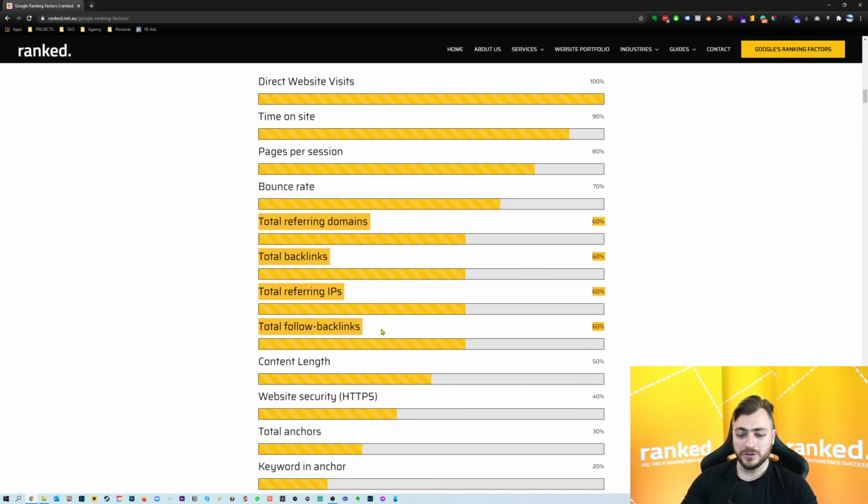But as you can see, there are 4 sections here that all mention backlinks and mentions from other websites. So total referring domains, so how many different websites mention you, how many different URLs, and how many different hosting providers. In other words, if you're hosting, let's say, 10 websites and they're on the same host, the same server, the same storage facility, and they're all linking to you, that's technically one IP. So Google wants a variety of websites linking to you, and the key is to get websites in your space. How many total backlinks is important?